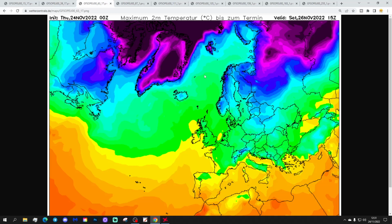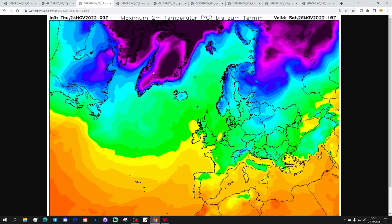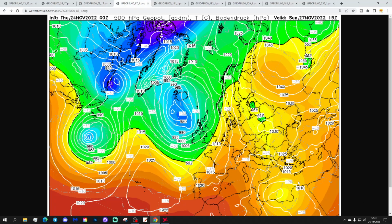Temperatures remain cold across the north and the northeast of Europe. Chilly down the eastern side of Europe as well. Poland, Ukraine looking quite cold, for example. And even into the southeastern part of Europe through the Balkans, looking quite chilly through there. The warmest temperatures will be again through the Mediterranean and pushing up that western side of Europe.